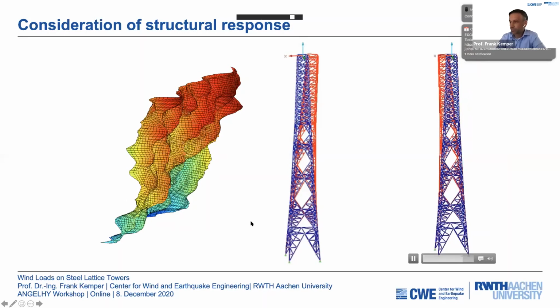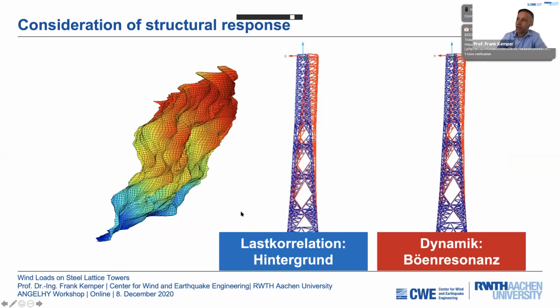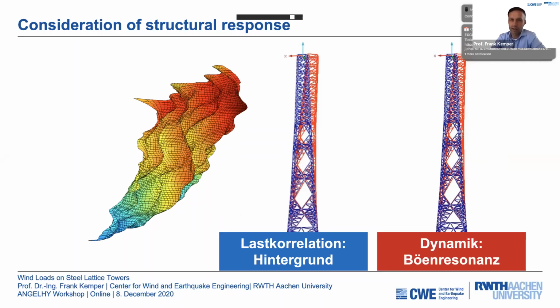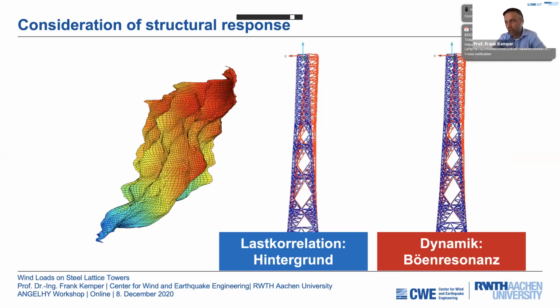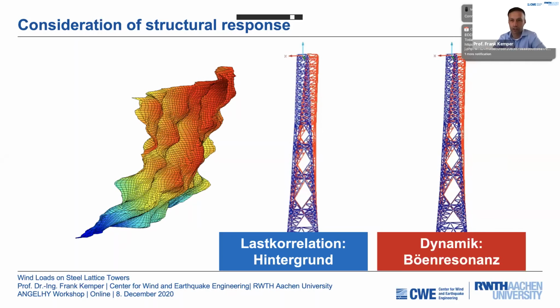And normally, this is taken, oh, I'm sorry, it's still German. I thought I had modified that. So it's described by two aspects. The first one is the background aspect. That means, or this is due to correlation of gusts. And the second is resonance. This is due to the dynamic behavior of the structure itself.